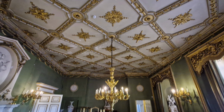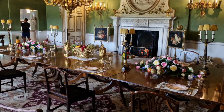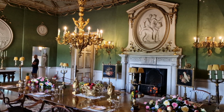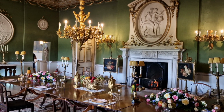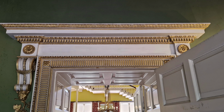It is also inspired by the excavations at Pompeii and Herculaneum. The overmantel plaque of Bacchus and Ariadne riding on a panther is wonderful, and the overall feeling in this room is one of pure opulence. The room was, we were told, originally painted in a shade of pink, but this wonderful shade of green was added, which we think looks absolutely perfect.